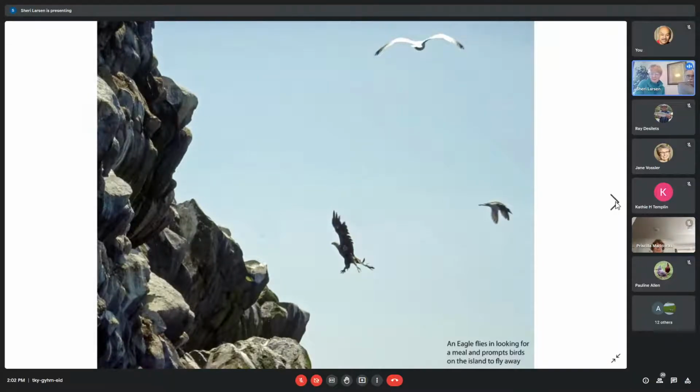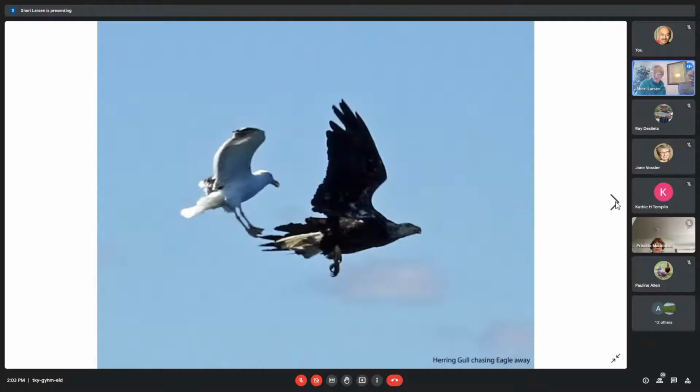And then we had some excitement. An eagle decided to fly in. It was looking for a meal, baby birds. Other birds try to fly off or even attack that eagle because they don't want their babies taken away. So there's sort of like a diversion. They're flying around. And here you actually had a herring gull trying to attack the eagle. It's not a great picture, but you get the idea.